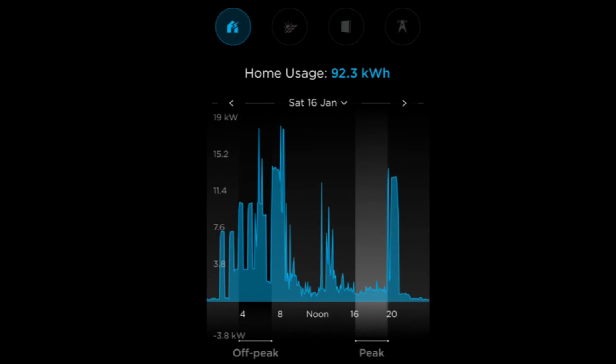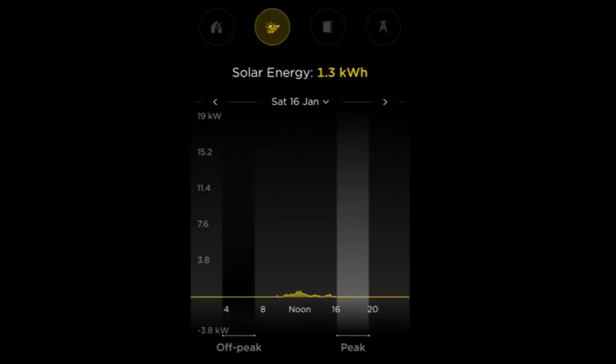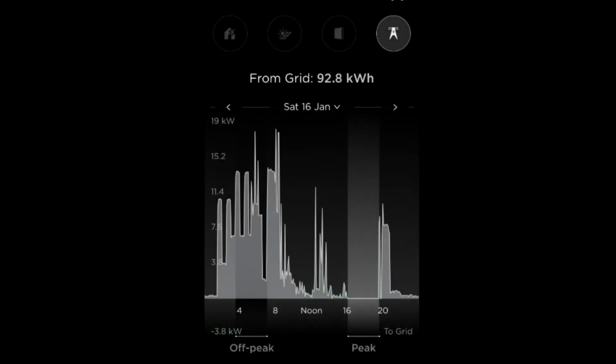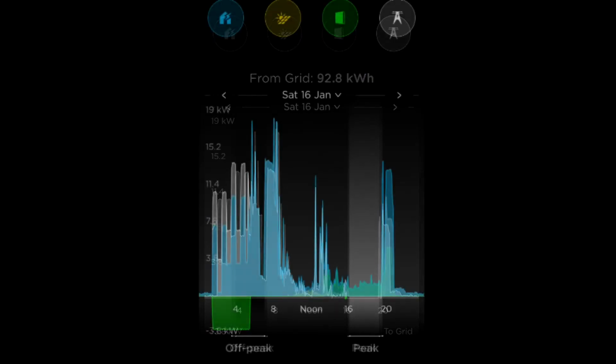On Saturday the 16th of January, we had a home usage of 92.3 kilowatt hours. We only generated 1.3 kilowatt hours from the solar. We got 12.4 kilowatt hours again from the Tesla Powerwall, so that does look like one cycle, about 12.4 kilowatt hours out of it per day, and we had a grid pull of 92.8 kilowatt hours.